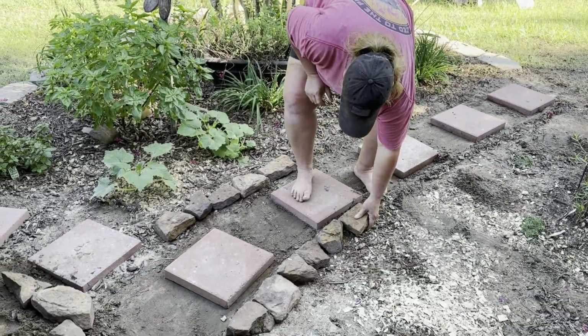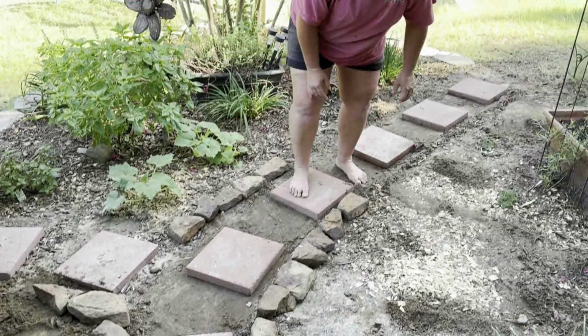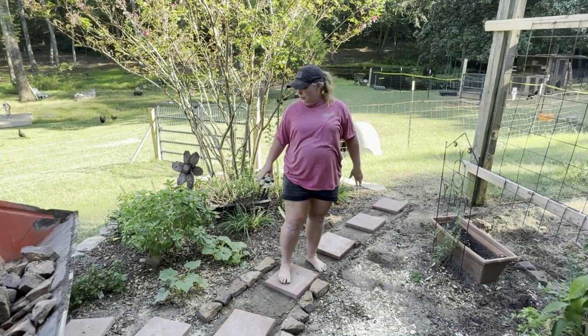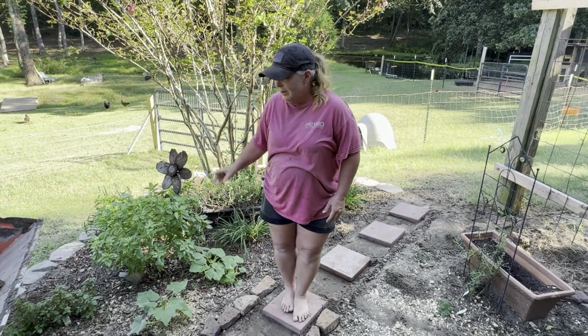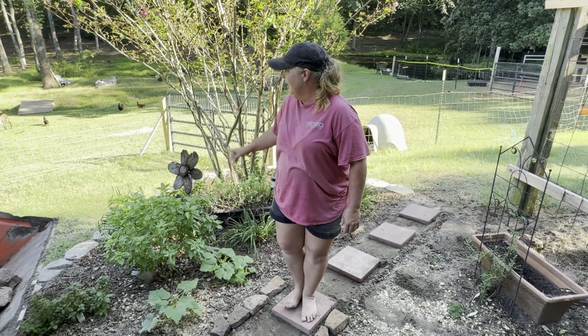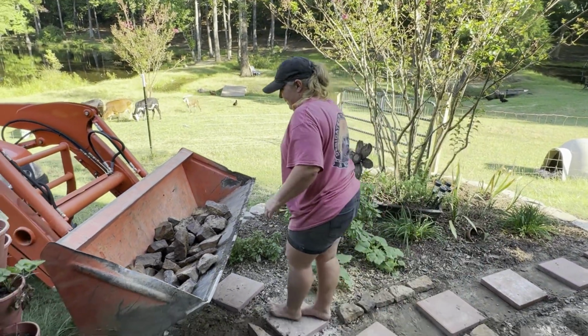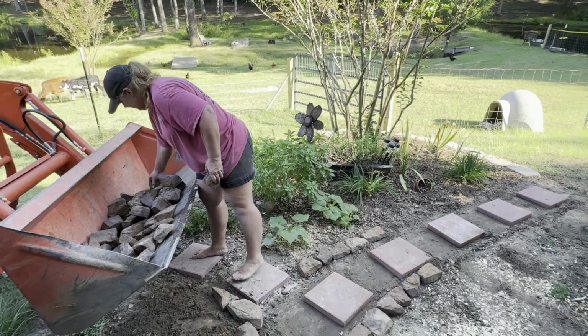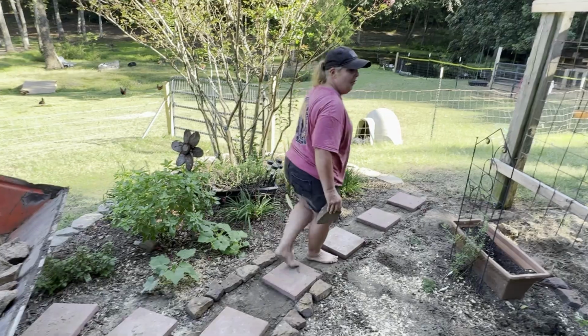So these were here, we dug them up, and these were the ones that we had around the pool that we took down to extend our pasture area, because they need it more than we need it. Hubby got tired of paying for all the chemicals.